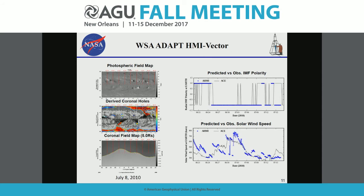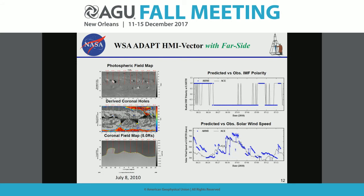Now we're doing vector. And you can see that we're capturing this stream structure right here a little bit better, the IMF polarity, but not perfectly. And the velocity is okay. Now we've included the far side active region. And if you watch, we're now capturing the structure very well.